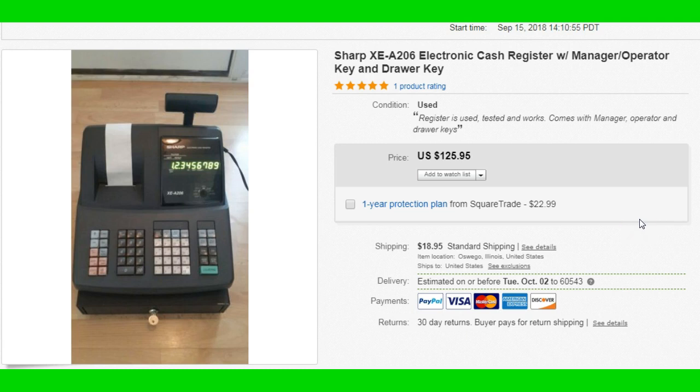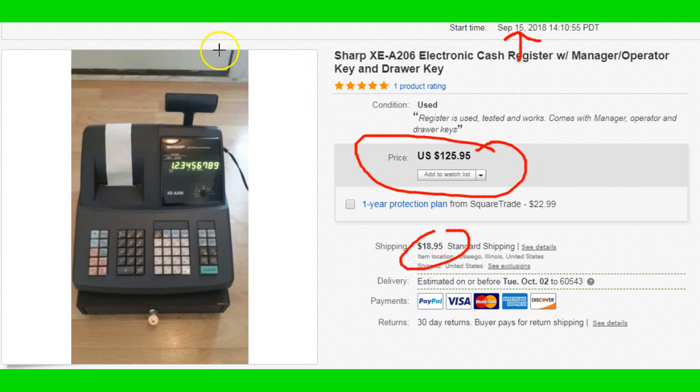Well, I was super excited to see this one sell. This one actually sold yesterday, which was September 26th. And as you can see, we listed this on September 15th. So it took about 11 days for this to sell, which was fine because we sold it for $125.95 plus $18.95 shipping.